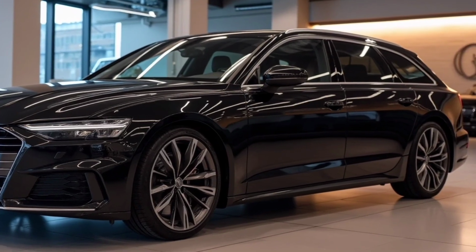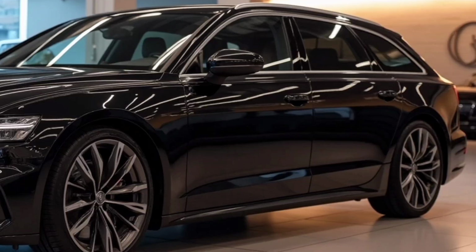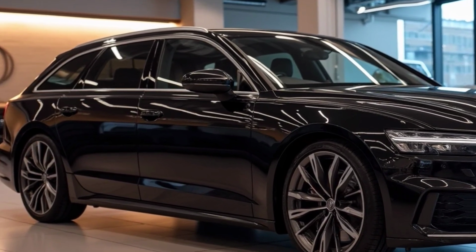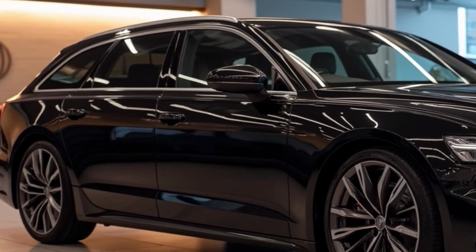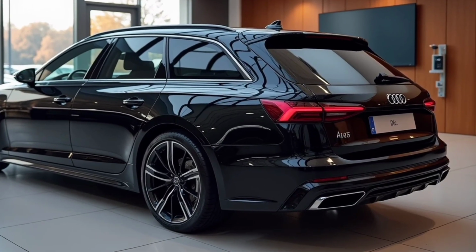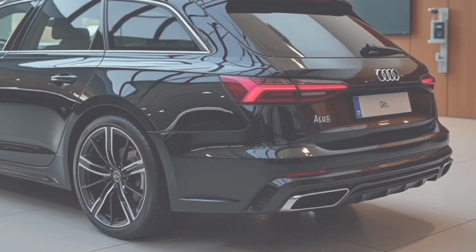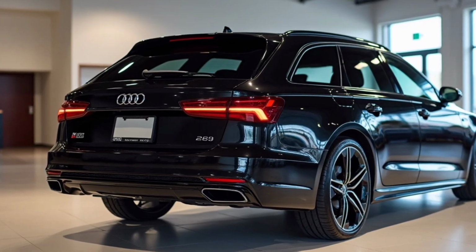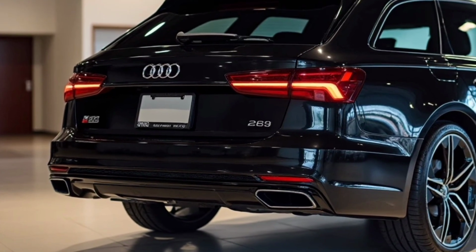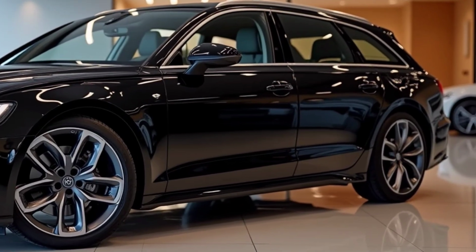The A6 Avant Sond gets a refined design update. Up front, Audi's signature single-frame grille is now wider and more aggressive, flanked by digital LED matrix headlights, and the front end exudes confidence. Along the side, clean shoulder lines and flush door handles give it a sleek, aerodynamic look. And at the back, you've got a sharp LED light bar that spans the width, giving the Avant a futuristic edge. Sitting on optional 21-inch alloys, this wagon definitely turns heads.